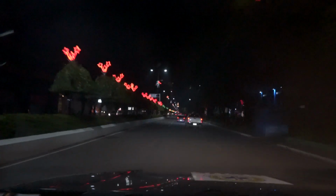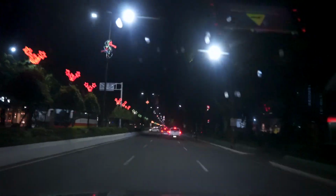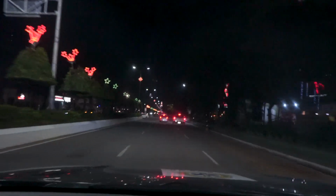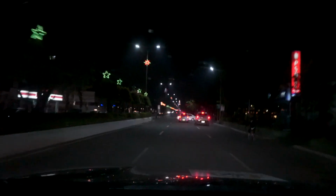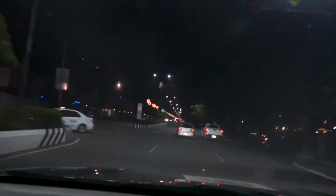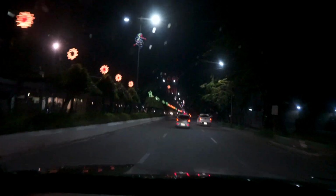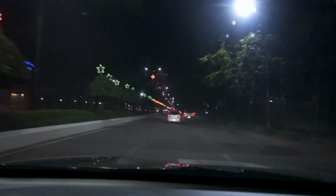So by the way, you might be surprised why it's so different, because I'm using, you know, a camera, not a phone. So yeah, welcome to our night drive. And that's we're heading towards Fuente, Osmeña, so that you'll see our Christmas tree, Cebu's Christmas tree.